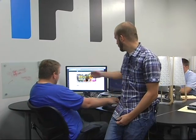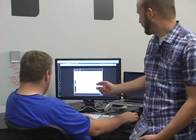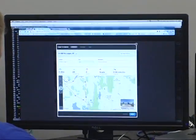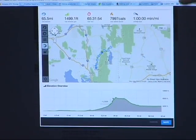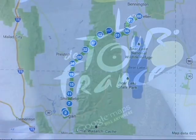In fact, if Adam could go over and click create on the website, with just a few clicks, he can say, I want to start in Logan and go up to Preston or anywhere near there. And there we have a route. You can scroll down a little bit. You can see, there's Strawberry, that big climb that just kills everyone. We can now train against that and actually feel what it's like to get all the way in Strawberry or even closer into Jackson without having to make the big long trip up there.